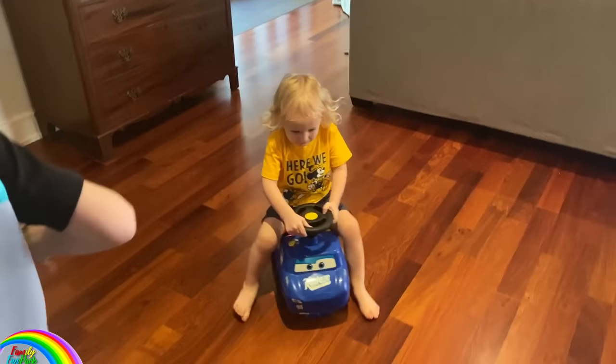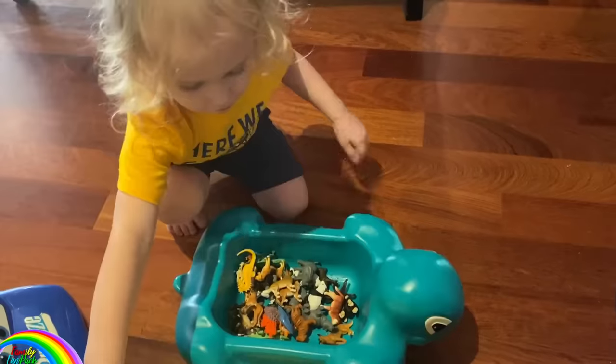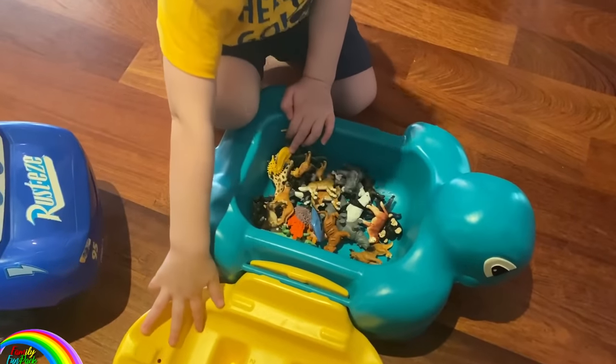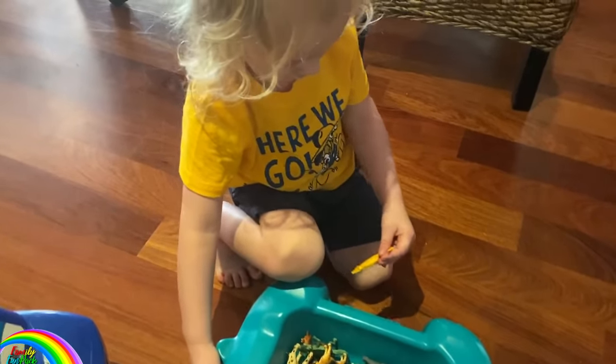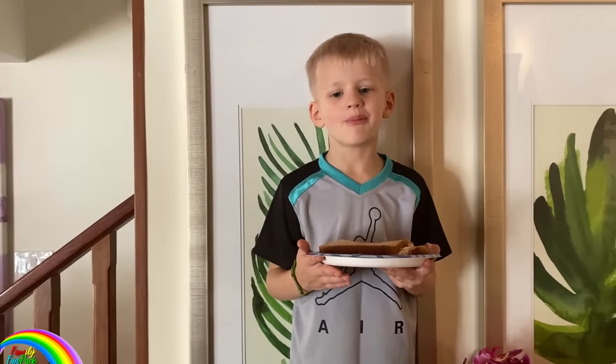Yes, he is so excited about this Lightning McQueen. Do you know how to open it? Animals inside it. It's pretty cool, huh? Oh, hello. Hi. Michael got a soccer ball.